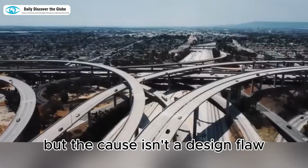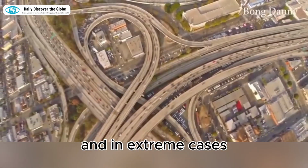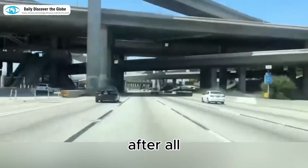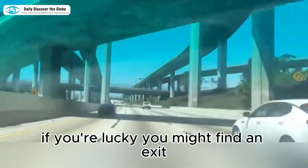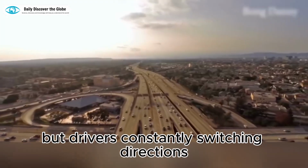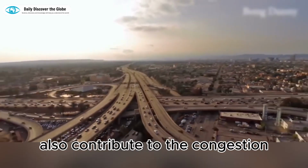But the cause isn't a design flaw. Rather, it's because some drivers frequently take wrong turns, and in extreme cases, you could end up in a completely different city. After all, this interchange connects to the interstate highways. If you're lucky, you might find an exit a few dozen kilometers after taking a wrong turn. But drivers constantly switching directions and lingering on the roads also contribute to the congestion.